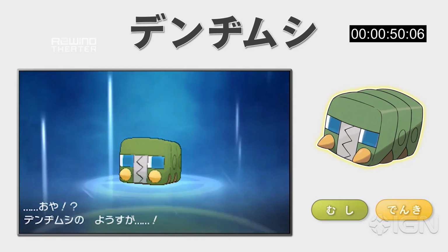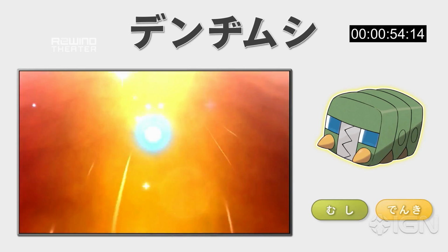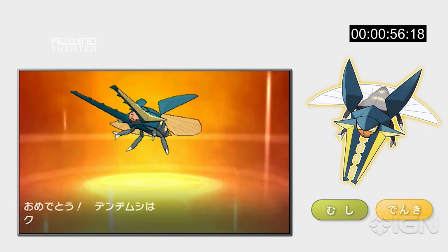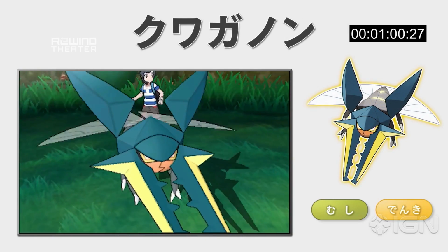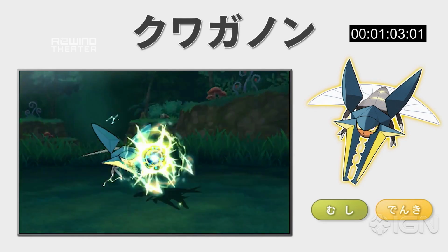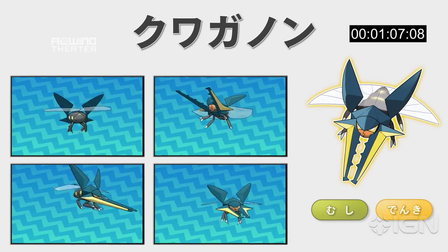I want to learn how to battle with this Pokemon. We also see its evolution, which is Kuwaganon, I think based on the Kuwagata beetle. I'm not sure why it's not a train or a vehicle anymore, unless it's supposed to be like some sort of airship. I don't know. I can't really tell, but it's just cool to see typing like this.